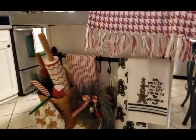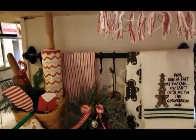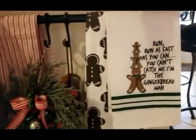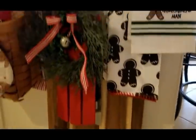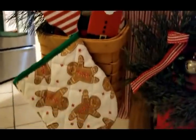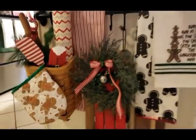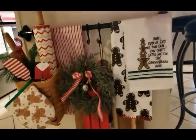And then we're gonna kind of spin around this way so I can show you the end of my island. This is my little IKEA bar. And I have my two little gingerbread towels, cutting board, a little sleigh, another little towel, a couple rolling pins, and spatulas, and a little oven mitt. So I think that's so cute. I love playing with this and changing it up for the seasons.